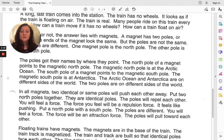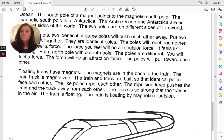Put a North Pole with a South Pole. The poles are different. You will feel a force. The force will be an attraction force. The poles will pull toward each other.